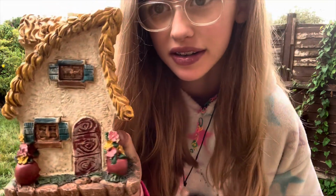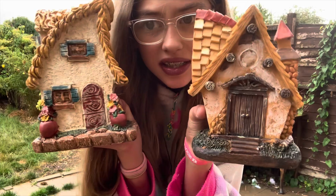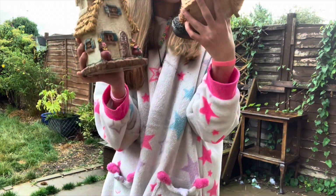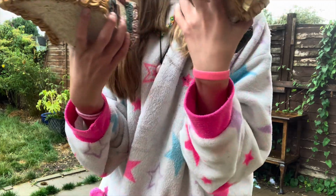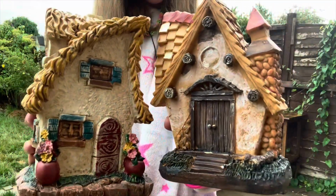I got this one, just a neat cute cottage, and then I've got this one. So I've got those, and I think they're really nice. They got some cobble, some paint, but I love these too.